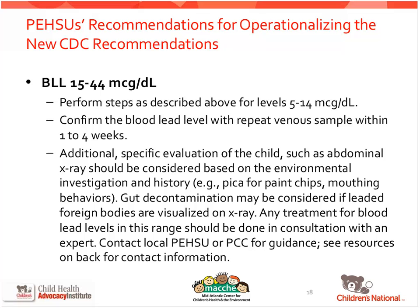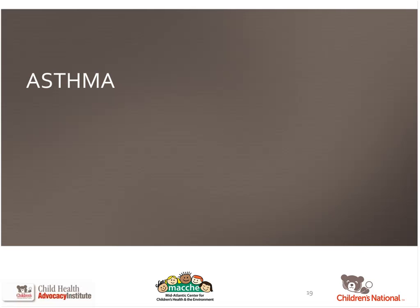But that should be done in consultation with a local lead expert or the pediatric environmental health specialty unit in your specific region. And for those of you who are in Region 3, Pennsylvania, Delaware, Maryland, Virginia, West Virginia, and the District of Columbia, that pediatric environmental health specialty unit is the Mid-Atlantic Center for Children's Health and the Environment, and we're happy to try and help you.